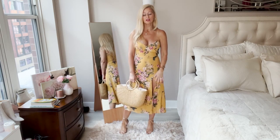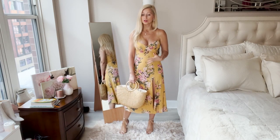But I really love this. I love the print. Color super flattering, and if you see up close, it's just a really pretty floral. I love it. I love it. Love it, love it, love it. So let me show you the next one.